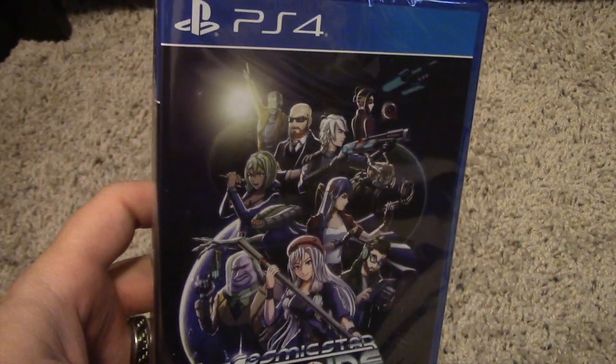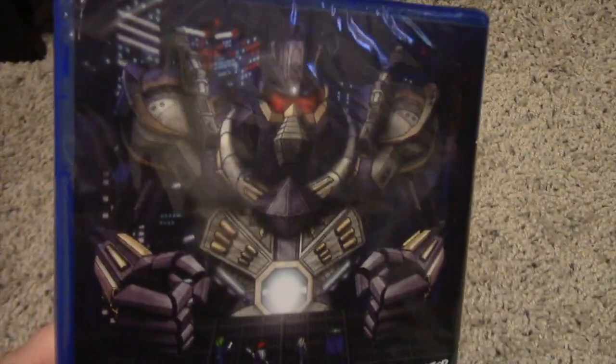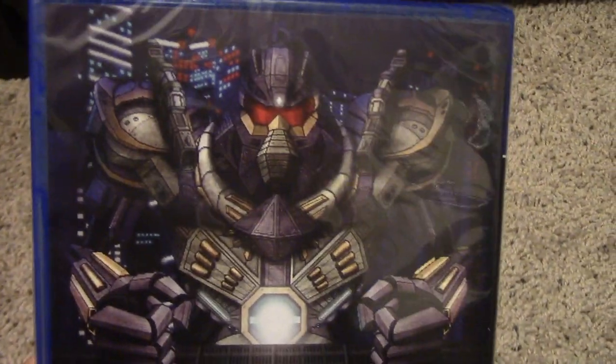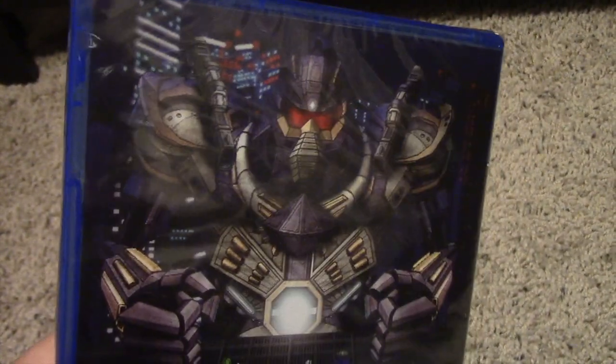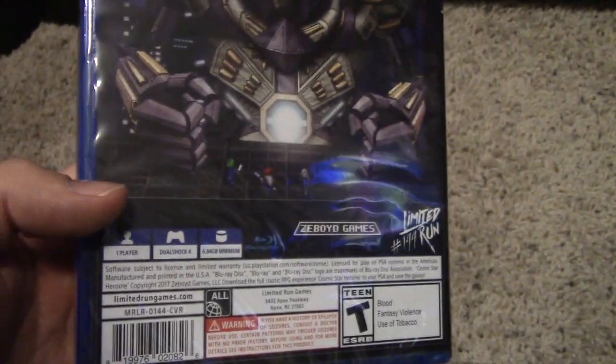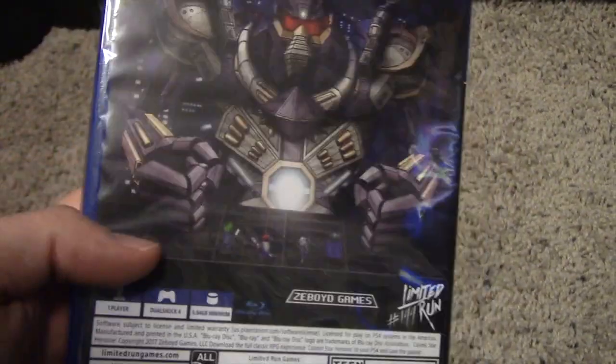I've heard pretty decent things about this game. It looks fun. I like the artwork. I like the sci-fi vibe to it. Graphics look pretty killer, maybe Super Nintendo, PS1 era-esque. I don't know a terrible lot about the game. I just know it is a RPG. And I love me that stuff.